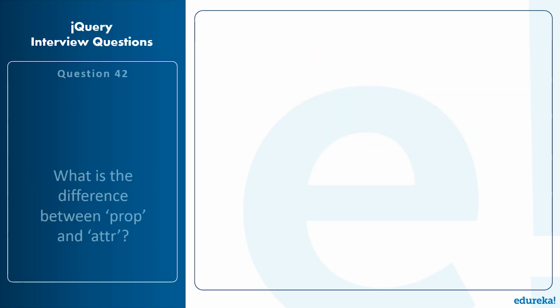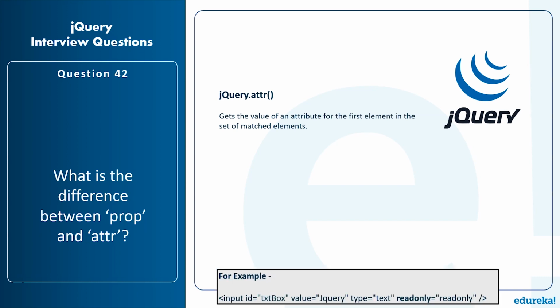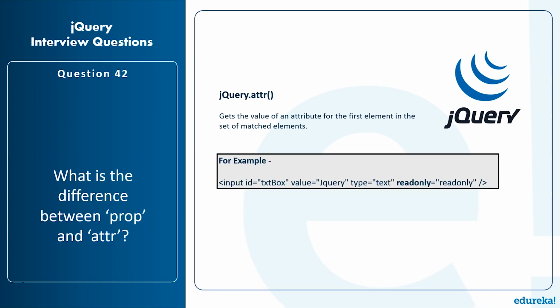Next up, what is the difference between prop and attr, that is attribute? The jQuery.attr method gets the value of an attribute for the first element in the set of matched elements, whereas jQuery.prop gets the value of a property for the first element in the set of your matched elements. So basically, one gives you the attribute and the other gives you the properties.